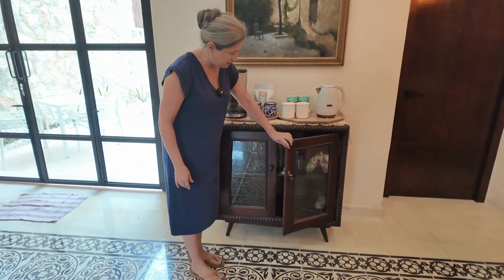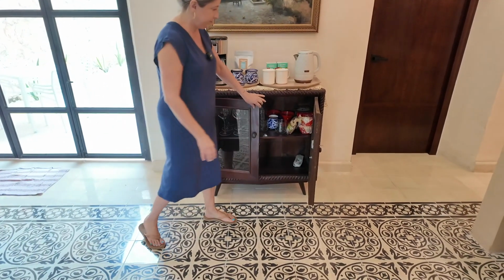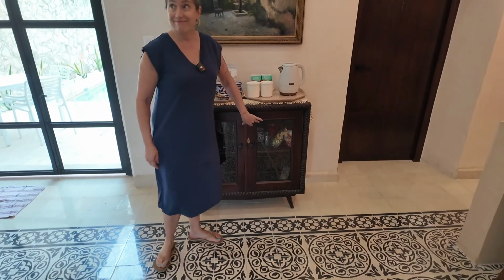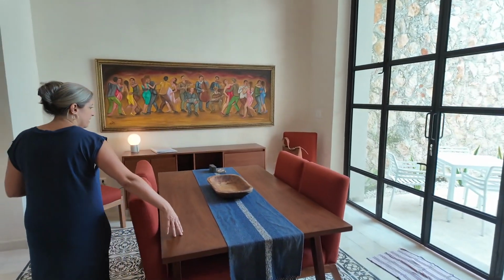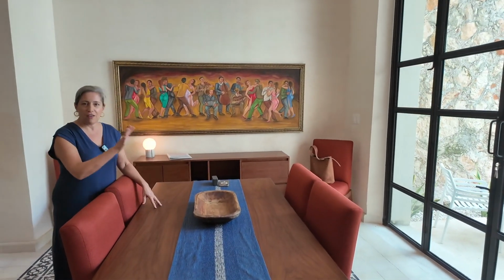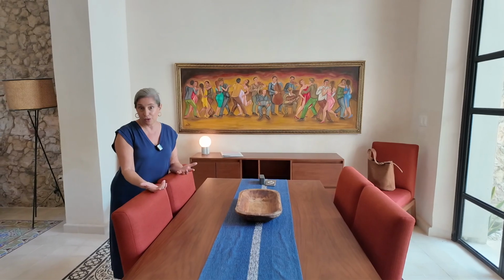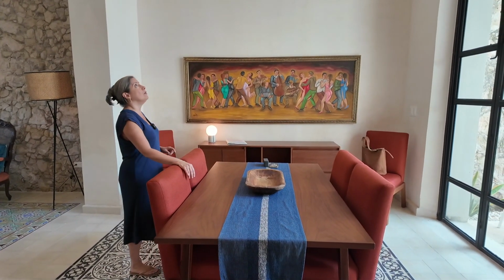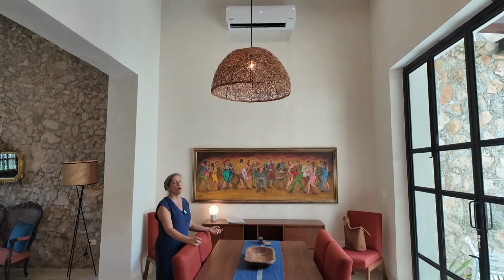So this is kind of the coffee station, coffee and tea station. And then back over here, so this is part of like all that furniture I said I got for about 5,000 US dollars. Oh, I forgot these. These were also part of that. Oh, yeah. Wow. This was custom made by a local guy named Jorge.